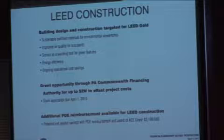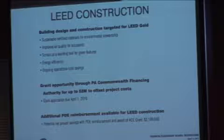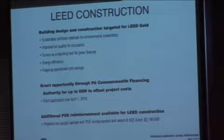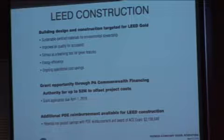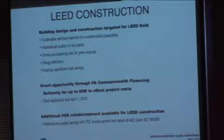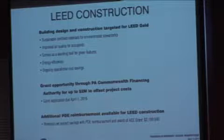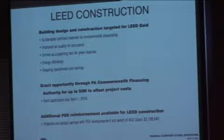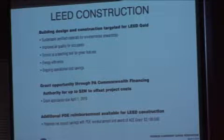So LEED construction. LEED stands for Leadership in Energy and Environmental Design. It's basically a third-party certification process which helps you understand how green and how energy efficient your facility is. There are levels that go from certified all the way up to platinum, and we're targeting gold, which is just below platinum. So obviously it speaks to sustainability, energy efficiency, and cost savings, but there are two other really good reasons why it's a good idea to pursue LEED for this particular project.